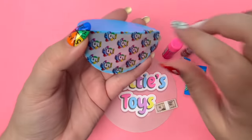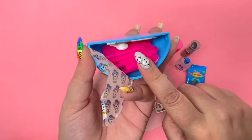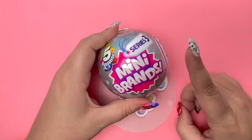So here's the culprit. Here is our heavy piece. And oh my goodness, I was wrong. It is the safe. Let me show you what this looks like all put together. So here is our safe all put together.